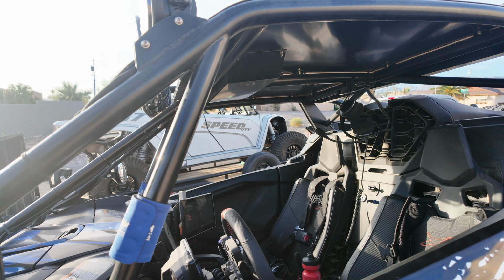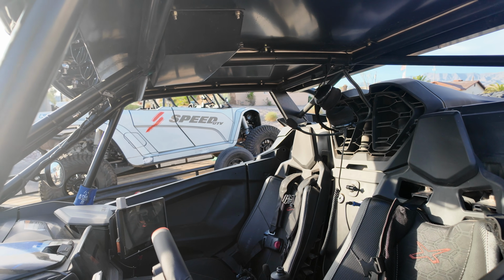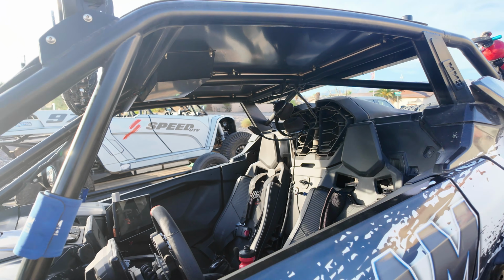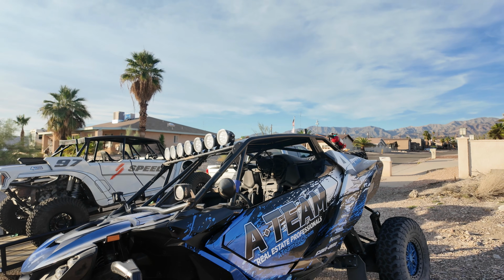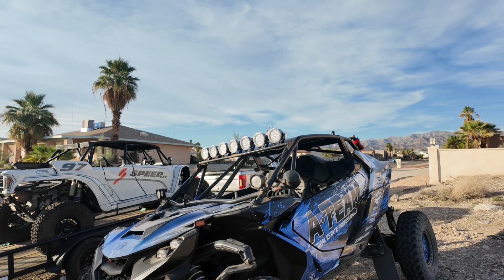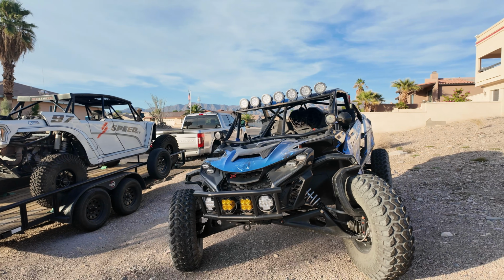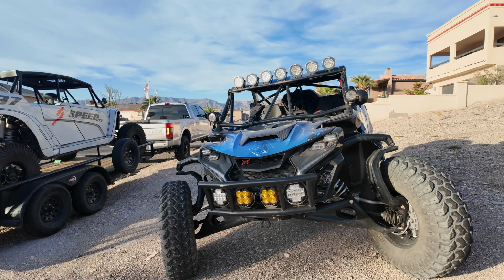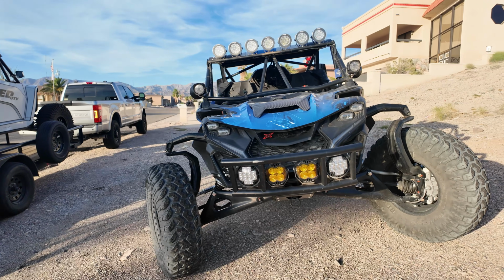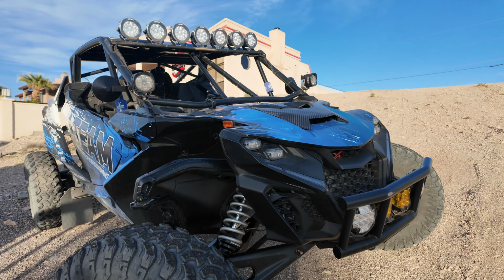I've got Evo tuning with E85, all that jazz, DCT tuning, game changer, that works really good. I do not have the flex fuel capability yet with Evo. I actually still have the stock front A-arms, Morgan Motorsports bumper, Nacho lights with Baja Designs lights.